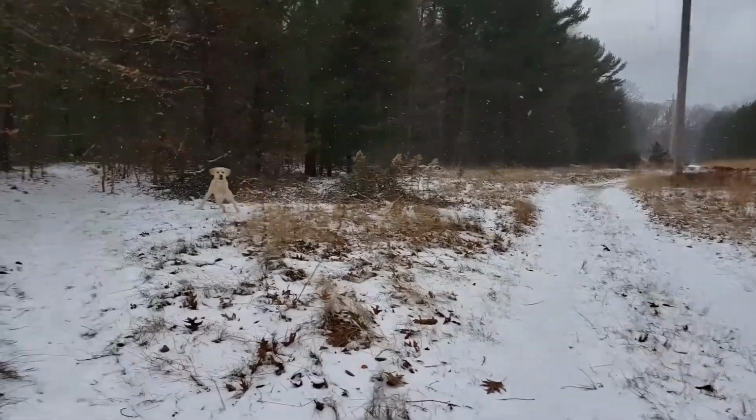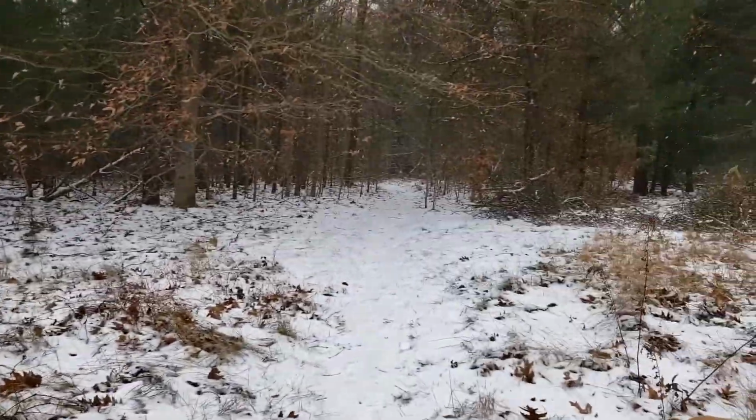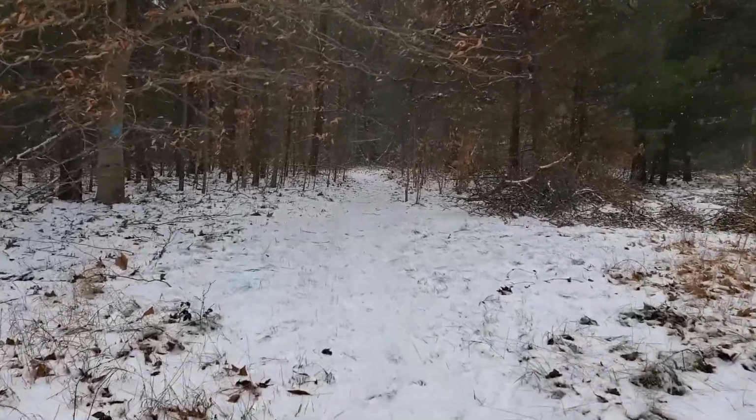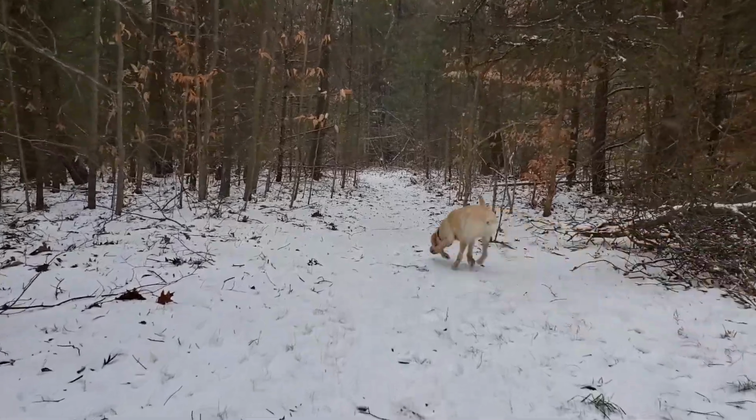You can go a long way in either direction along the power line. I think we come up to a house pretty quick on this path, but Bailey and I are going to take a quick look and see what we see anyhow.